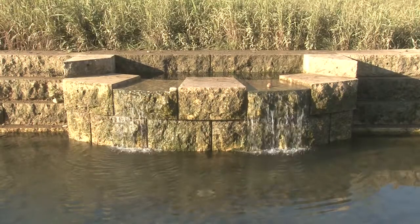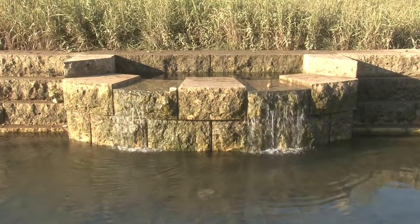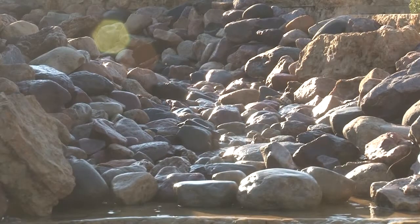So that's the majority, and then just seating areas and viewing vistas, and some fountains that serve multiple purposes, not only aerating the creek, but providing that ambiance with the flowing water.